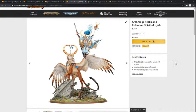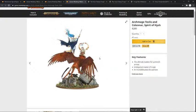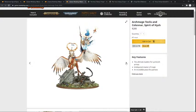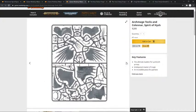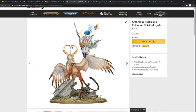All right, what have we got here? Archmage Teclis and Selenar, the Spirit of Hysh. I really like the Spirit of Hysh itself. I don't know how I feel about Archmagos Teclis here. I'll call him Magos because why not? Maybe Aladdin because he's got the same sort of pants as Aladdin has in the Disney movie. Why are these models stuck together? I would rather see the Spirit of Hysh Selenar on its own.